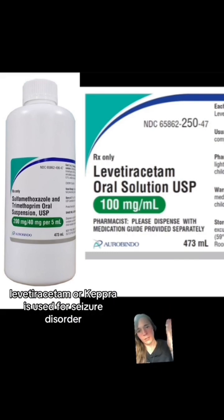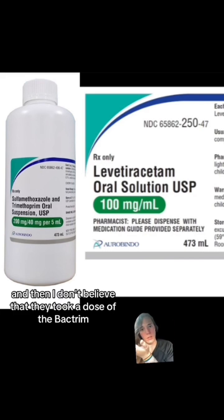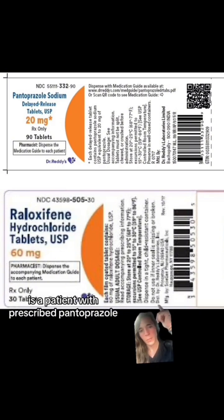Levetiracetam or Keppra is used for seizure disorder. I believe that this was a pediatric patient, and then I don't believe that they took a dose of the Bactrim. Next on my list for medication errors that I've seen is a patient was prescribed pantoprazole, which is for acid or GERD or ulcers.